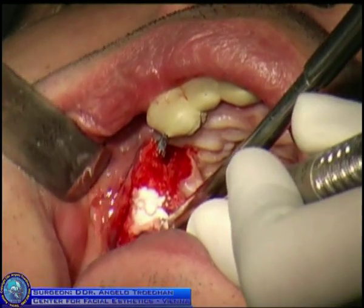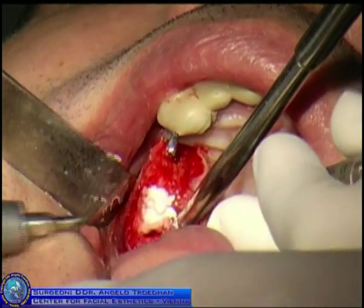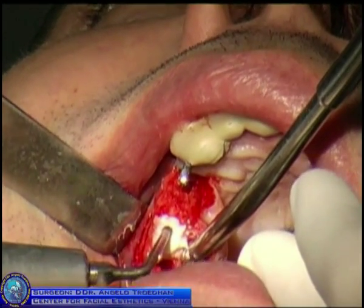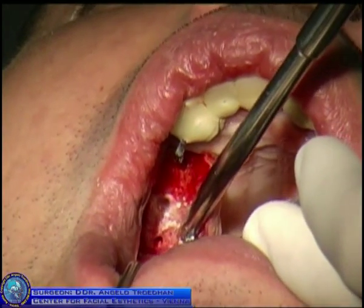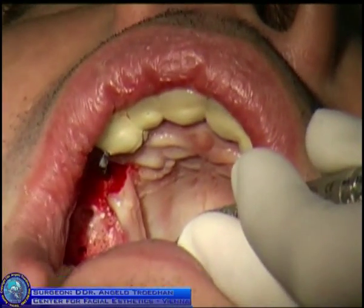Okay, now we can again feel a little bit of plugging. So we do the plugging spray again. Okay. And once again you have seen the water comes back. And as long as the water comes back, the sinus is proof.